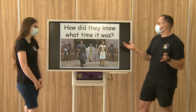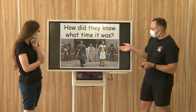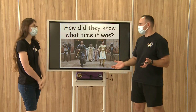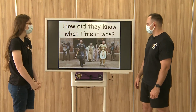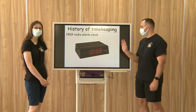So, how did they know what time it was? If you look at this picture, they didn't have any watches or computers or cell phones. So, how did they know what time it is? Did they use the sun? Oh, that's a good idea. Yes, they used the sun. So this is a story, a history of timekeeping.